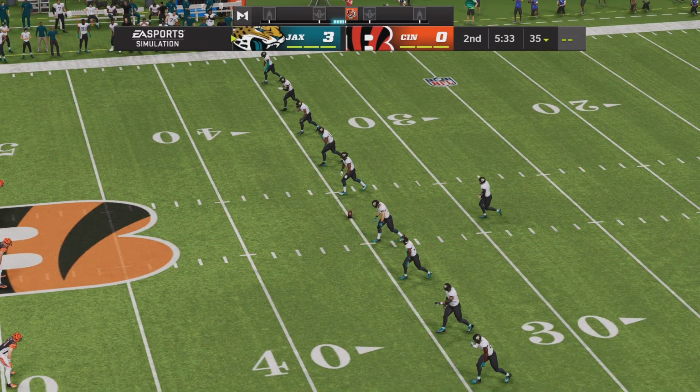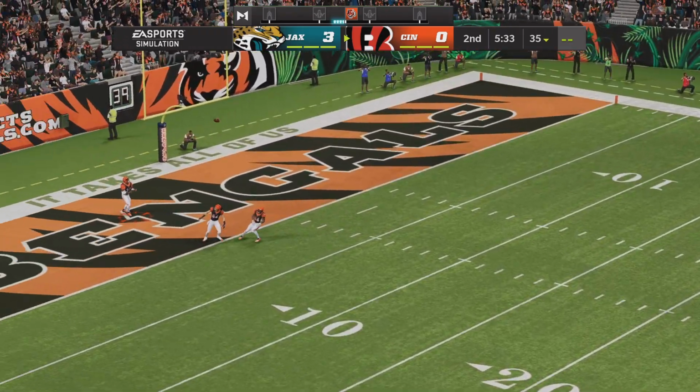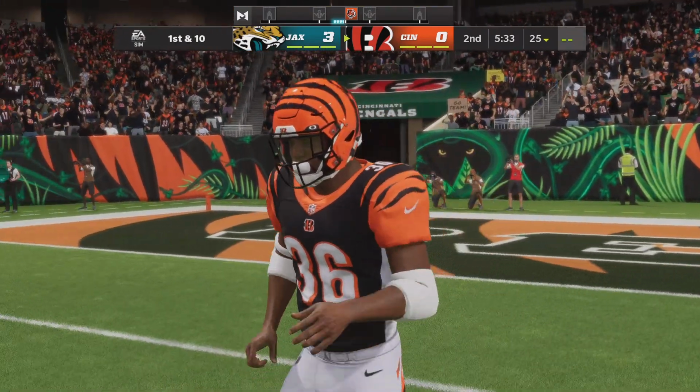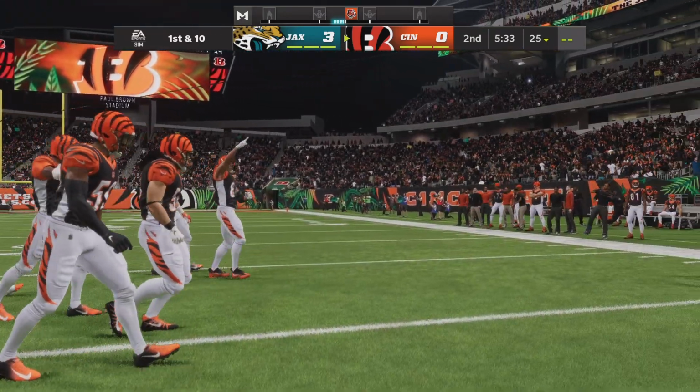Scobie now, kick it away after the made field goal. And he'll just take a seat, and the drive will begin at the 25-yard line. Cincinnati coming back onto the field here for their second drive.